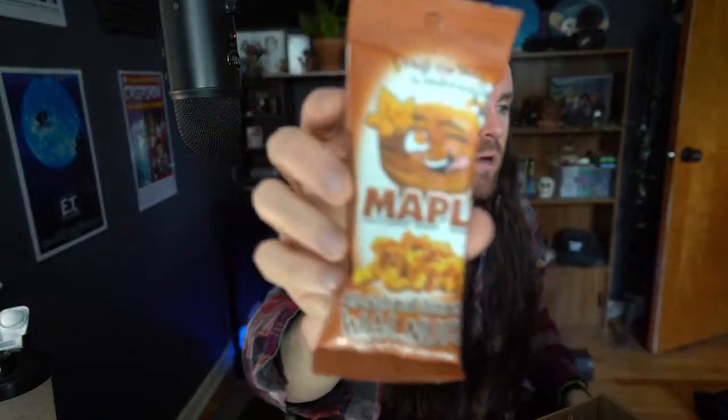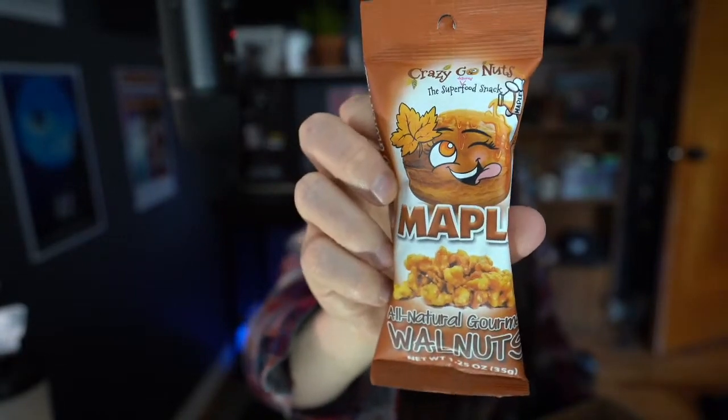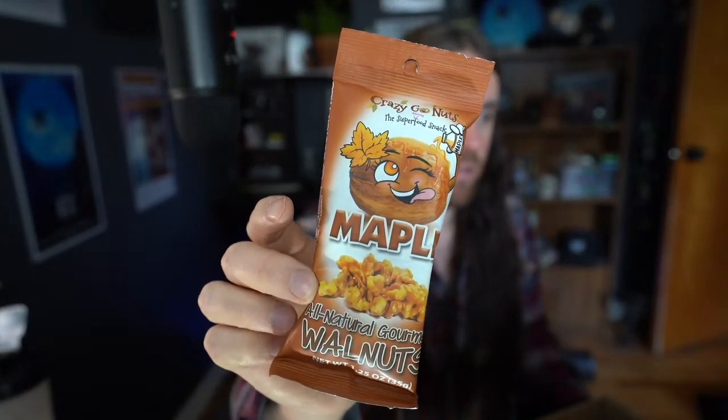This is called Crazy Go Nuts, maple walnuts. Wait, maple walnuts in a bag. I just had a handful of walnuts this morning. I'm sure I could put some maple on it, but hey, if you're in a bind, like I said, you need some supplies right there. Maple walnuts. I've never seen them before. Have you guys?